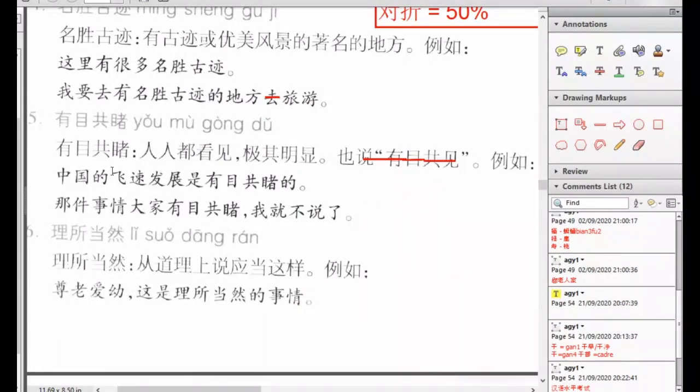Okay, so the meaning clear? 人人都看得见, 极其明显. Very obvious, actually. That means everybody can see. 有目共睹. Anyone who's got eyes can see together. That's what it means literally. Okay? 有目共睹. 睹 means see.